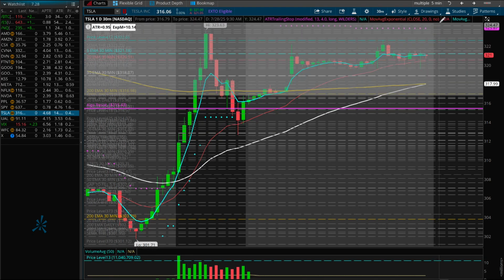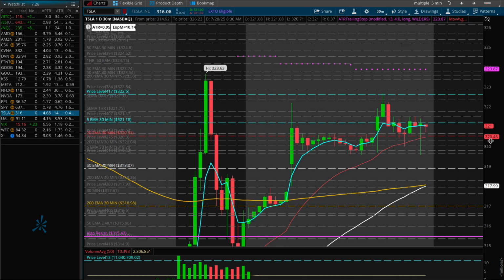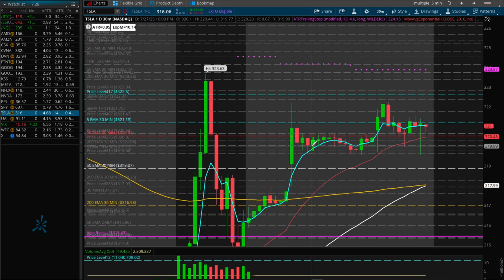So we are now looking at Tesla, and Tesla does what Tesla does. I just say that often, right? We closed at 316.06, and as you can see, we've been trading in this gathering spot, as I like to say, the consolidation area. Support is around the 319.62. Resistance here around the 321.18. That was the zone that we've been trading in.